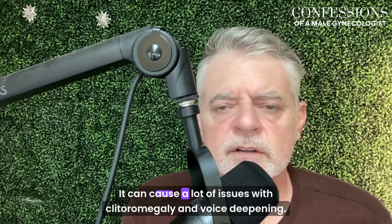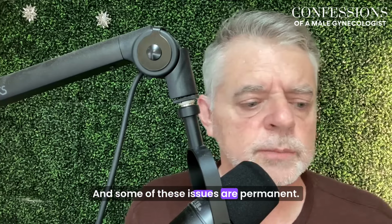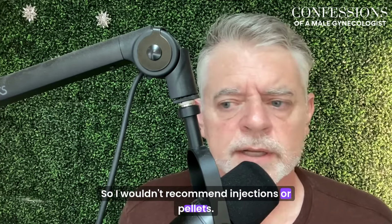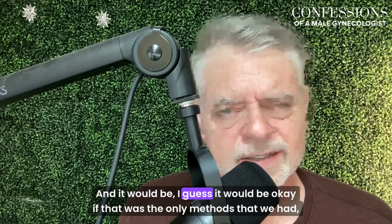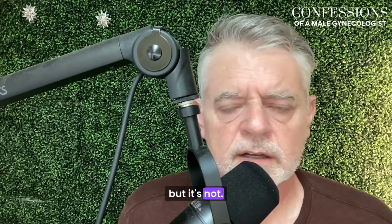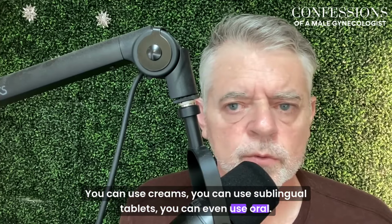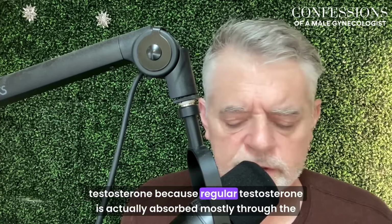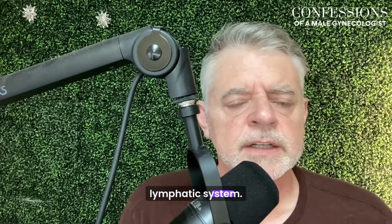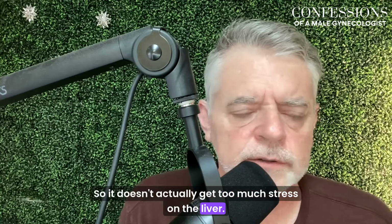It can cause a lot of issues with clitoromegaly and voice deepening, and some of these issues are permanent. So I wouldn't recommend injections or pellets. And it would be okay if that was the only method that we had, but it's not. You can use creams, you can use sublingual tablets, you can even use oral testosterone, because regular testosterone is actually absorbed mostly through the lymphatic system. So it doesn't actually get too much stress on the liver.